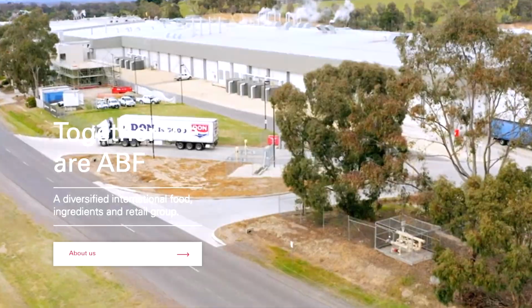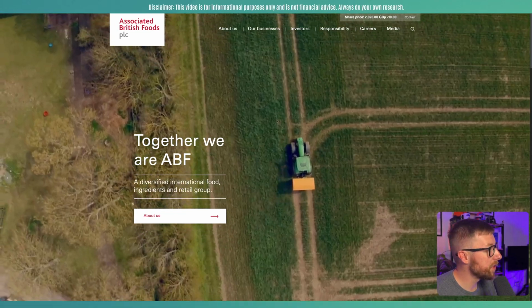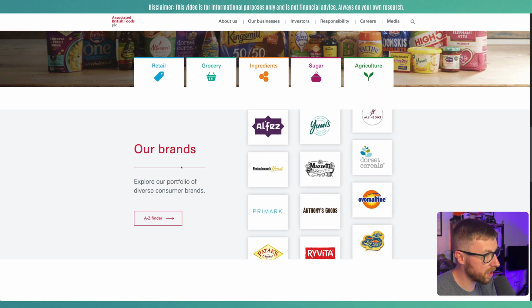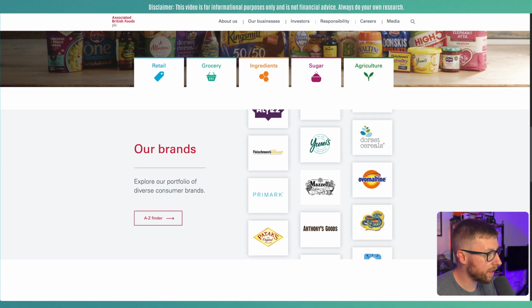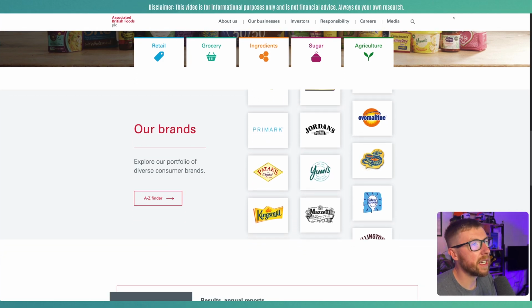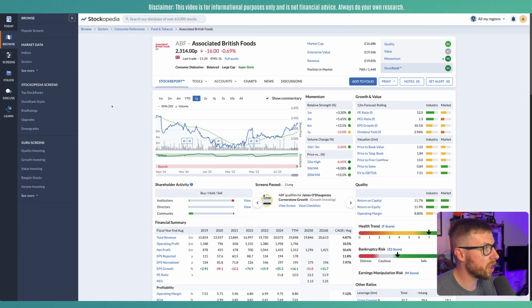It's doing pretty well. Now, Associated British Foods. You've probably heard of a lot of these brands. This is very much British. It's very much your British sort of brands that have been around. Obviously, you've got the likes of Primark as well. So some pretty big ones here. Now, again, it's a simple sort of stock around food. It's been around for a long time. It's got really good momentum at the minute.